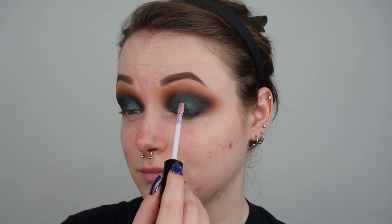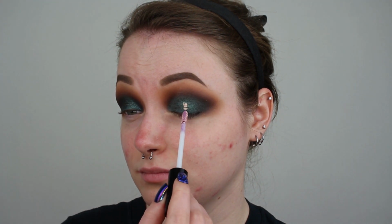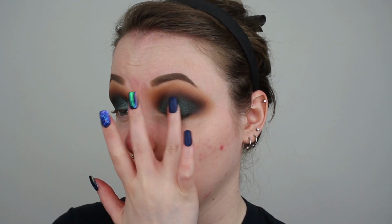Either way though, the next item that we are going to go into out of my Boxycharm is the Ciate London Eye Lustre Cream Eyeshadow in the shade Cupid. I will say from a distance, this product is extremely glittery and super pretty. However, I want to show you guys something. I'm going to sit up a little bit closer so you guys can see it.